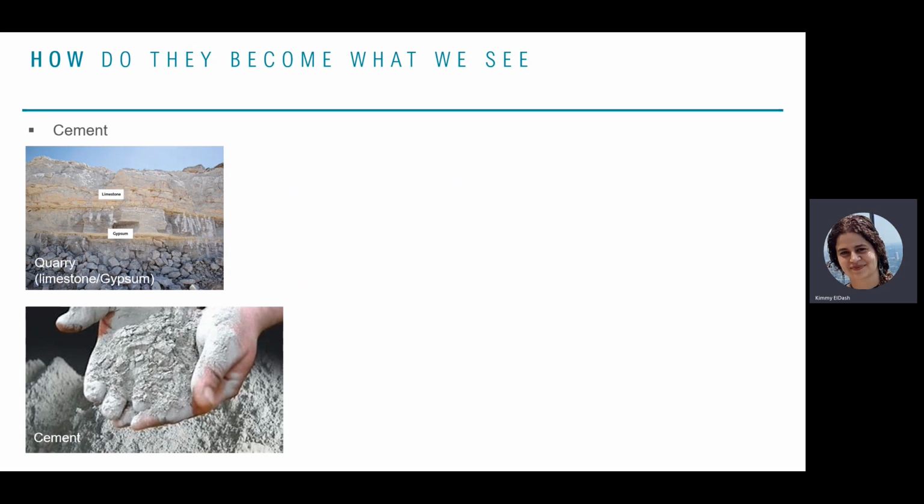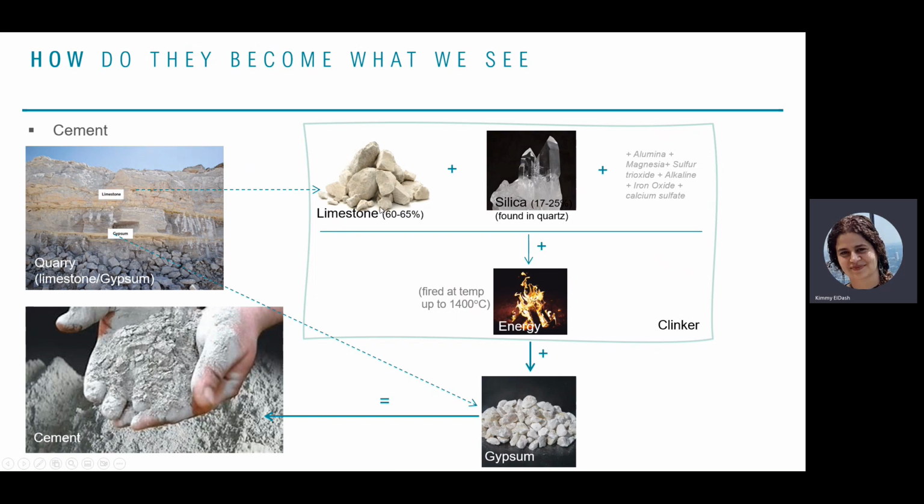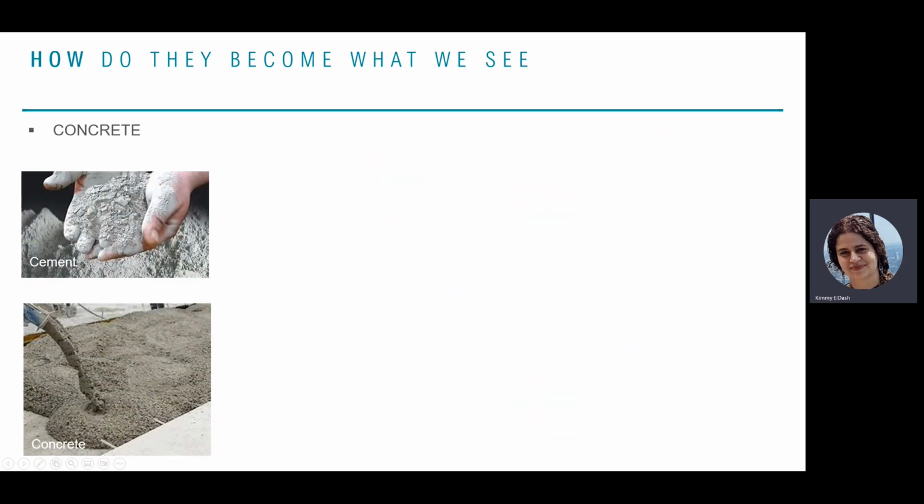So what is mortar? Mortar is made out of cement. Cement is the base product for a couple of very important products that we're very familiar with. As with the other materials we were talking about, it goes through a very complex process. But again, if we're going to summarize it, basically we get limestone from a quarry, silica, a combination of different components, and we throw a lot of energy at it. All of this comes together and creates clinker, which you then mix with gypsum, again coming from a quarry, and that's cement.